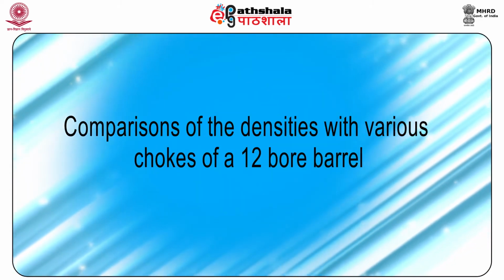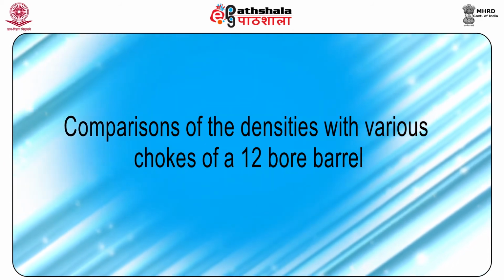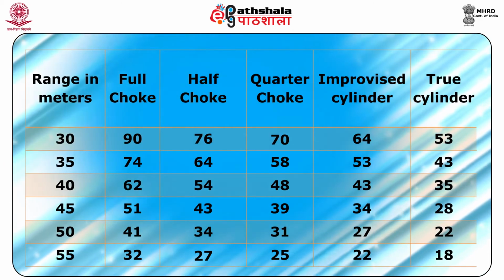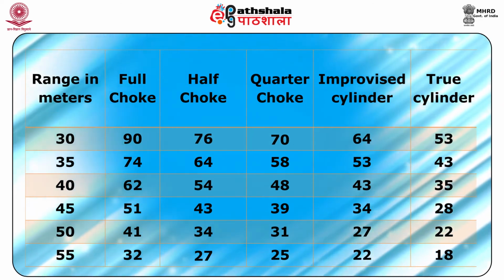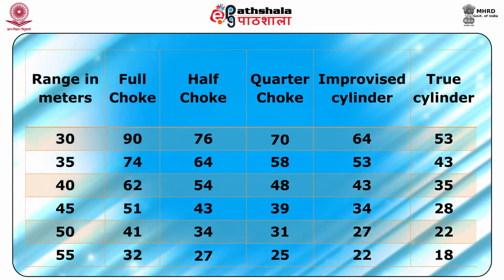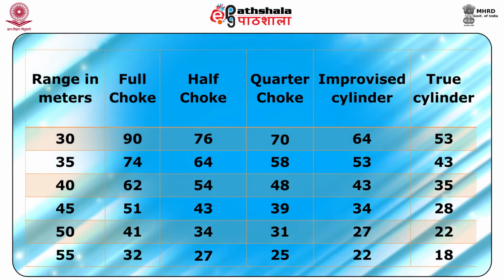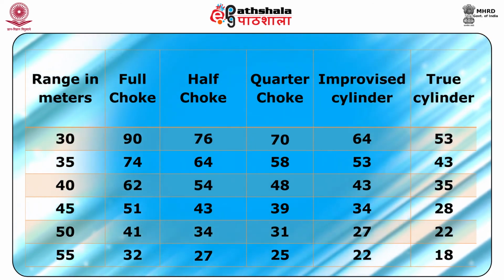Comparison of the densities with various chokes of a 12 bore barrel are given. Here you can see percentage of the pellets in 75 centimeter circle at various ranges. Now, this is range in meters with full choke, half choke, quarter choke, improved cylinder and true cylinder.